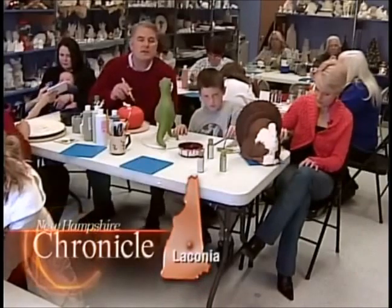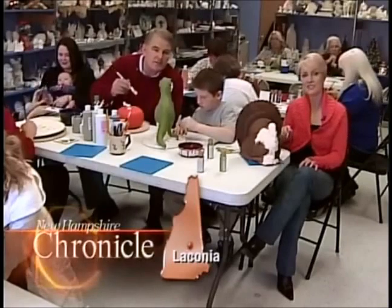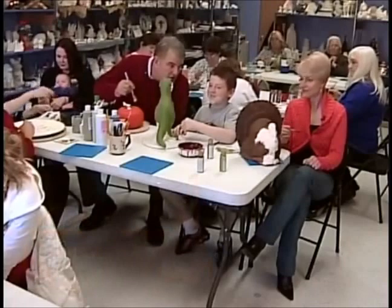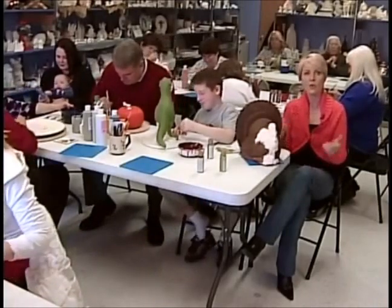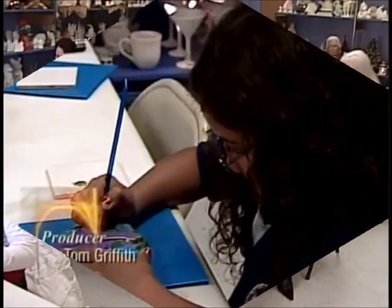This is Art Escape in Laconia, a place where kids of all ages can learn to throw pottery, paint ceramics, sculpt clay, like Caleb here, who's working on this Tyrannosaurus Rex. Doing a nice job, too. Yeah, this is Jean's son. All the while improving their creativity, increasing self-confidence, developing their social skills.